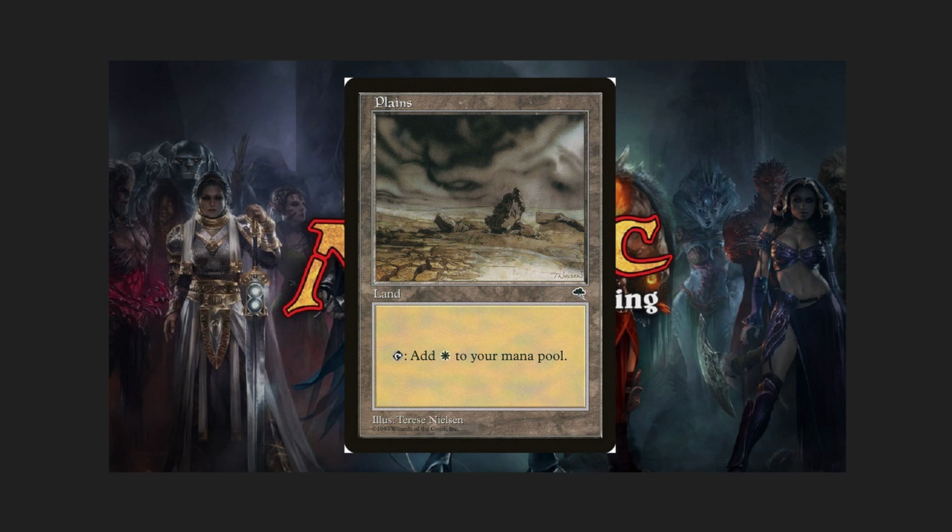Factory miscuts go for a lot more than non-factory miscuts, because if you cut it on your own, anyone can get a sheet and just cut it up. But if it comes from the factory, that's something special. And that one was something special, and it sold for over $1,000. This one is going to trump that.